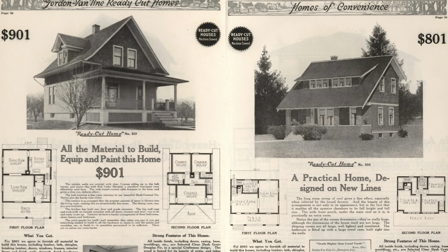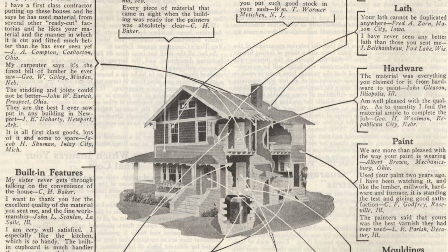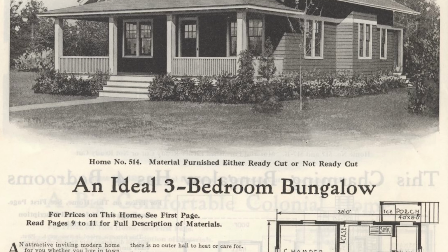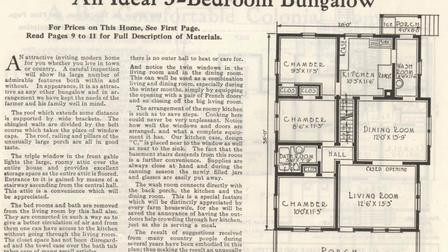What might have taken a crew weeks to cut and fit could now be accomplished in days. And as any home builder knows, time is money. Gordon Van Tine kits were priced to save both. A complete 3-bedroom bungalow kit, for example, might run around $1,500 in the early 1920s, and that included everything from the hardwood flooring and oak doors to the brass doorknobs, plus all the necessary hardware, shingles, and paint.